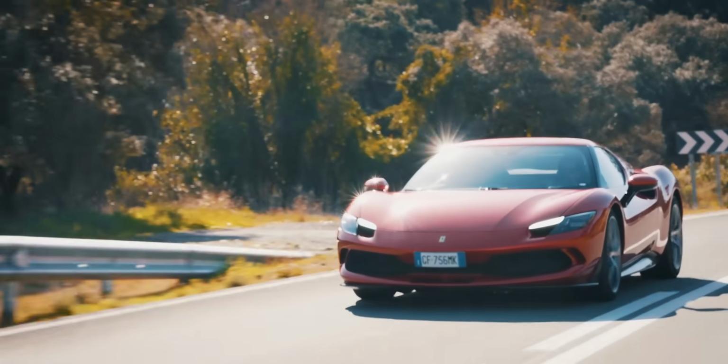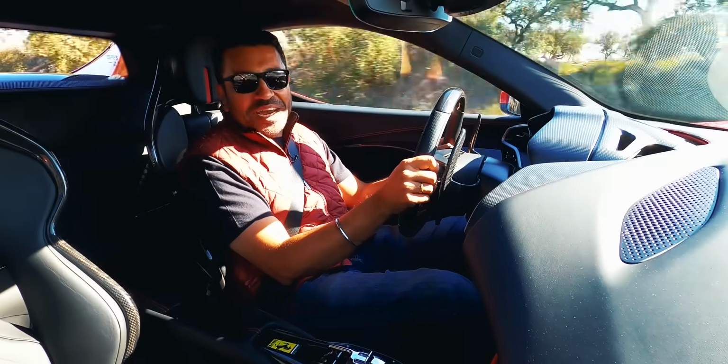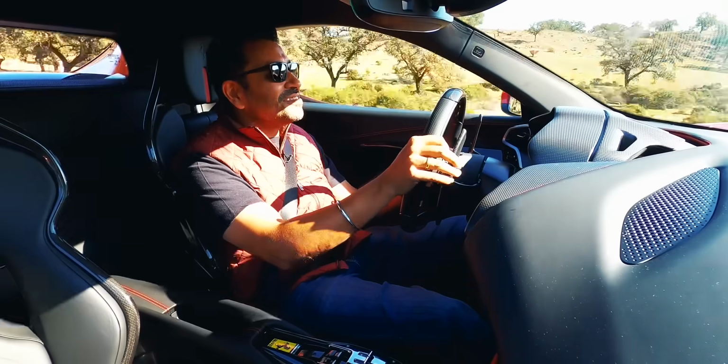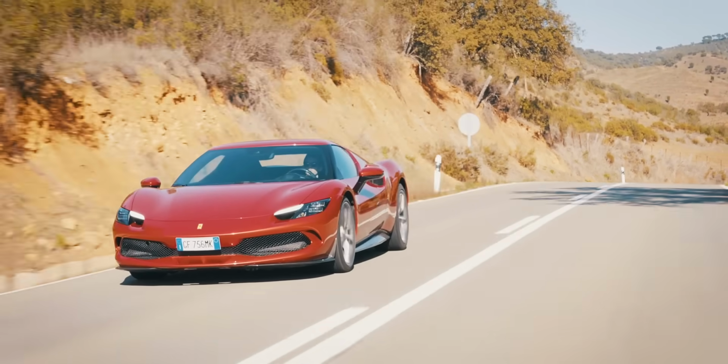Performance figures: 328 kilometers per hour top speed, 2.9 seconds 0 to 100, 7.3 seconds 0 to 200. Good God, this is fast.